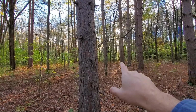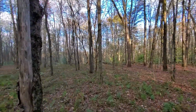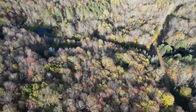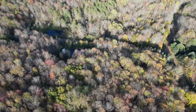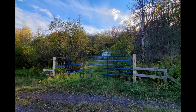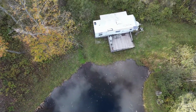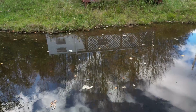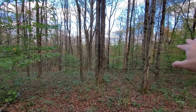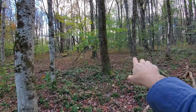Now obviously we're facing west. This is the evening, so our sun is going to be setting in that direction. The length of our lot is in this direction. The access off of Dancing Street is straight ahead. That's where the pond is located, and the established driveway with the gated entry. In the winter, you do see quite an awesome ridge line in the distance. The top of the lot is back there somewhere, not too far, and it's fairly level up there.